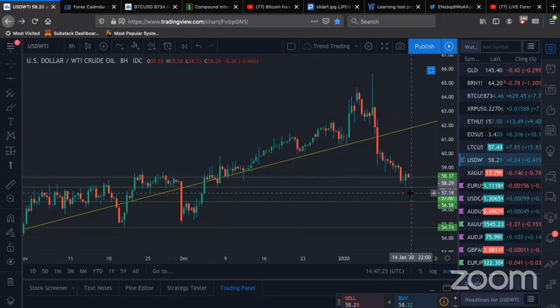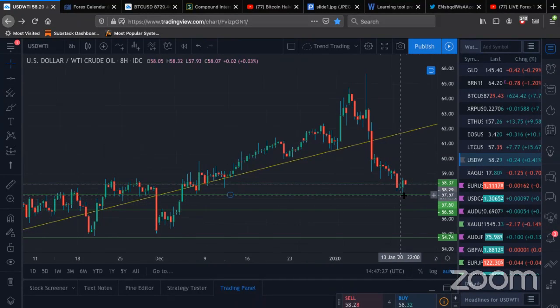We were looking yesterday to see if crude would bottom out around here. It looks like there's signs of that possibly happening.